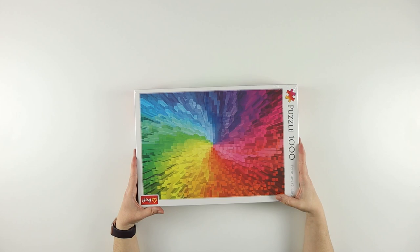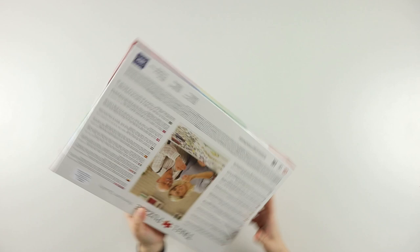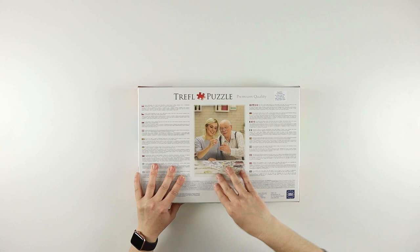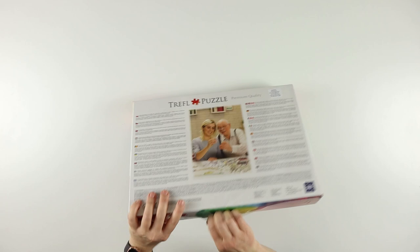Right, so let's get this box opened up. First I'm going to have to take off the cellophane wrap. Now then, I recently cut my nails, so I have nothing with which to tear open this cellophane. Ah, did it.